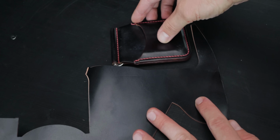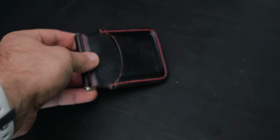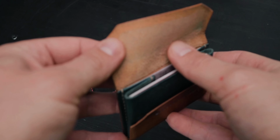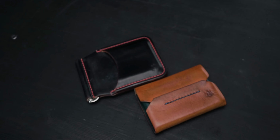I even have my own wallet with a money clip made of exactly this piece of black Italian shell. I used it from the end of 2018 until I changed it to my Pueblo leather wallet several months ago. If you compare these two shells, I would say the Horween shell has a smoother and glossier looking surface.